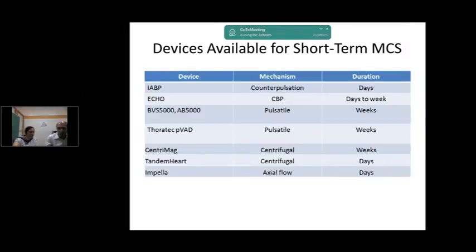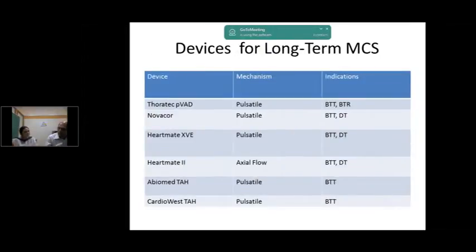What are the devices for long-term support? For long-term therapy, left ventricular assist devices are there. CentriMag, you can say, can be used up to 1 month. Then come the left ventricular assist devices. The first generation was a pulsatile flow, but its duration was small. Then came the next generation, which has continuous flow and can be available for a longer time. Then the third generation, the most recent, is centrifugal and magnetically levitated. This has been for long-term use.